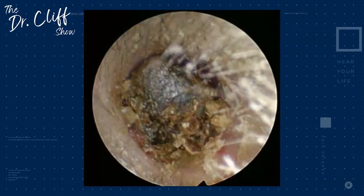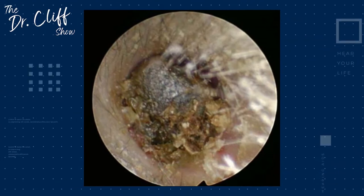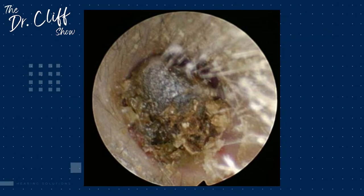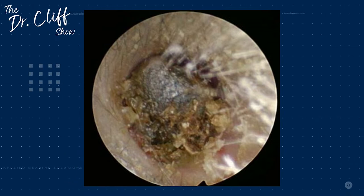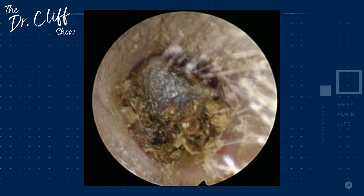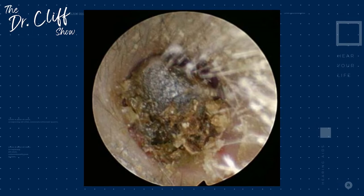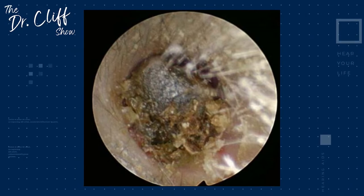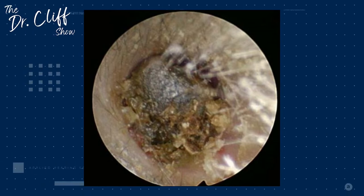We're gonna go through all of these now, but let's take a look at some impacted earwax. Yeah, so sometimes we can get a pretty good buildup of earwax, and you will oftentimes hear audiologists refer to earwax as cerumen. That is the medical term for it. However, earwax is very important to the health and the vitality of the ear canal. And in small amounts and in small doses, it helps to push dead skin cells and things like that out of the ear canal and out of the ear. It's doing what it needs to be doing.